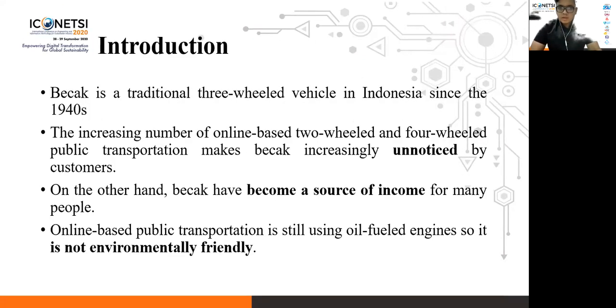Beca is a traditional three-wheel vehicle in Indonesia since 1940. The increasing number of online-based two-wheel and four-wheel public transportation makes beca increasingly unnoticed by customers. On the other hand, beca have become a source of income for many people. Online-based public transportation uses oil-fuel engines, so it is not environmentally friendly.